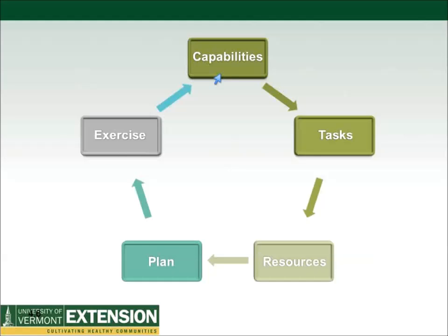So it's a three-step process. First, identify needed capabilities. Second, figure out what tasks are needed to achieve those capabilities. And what we're going to focus on today is the third step, finding the resources needed to accomplish the tasks to address the situation at hand.